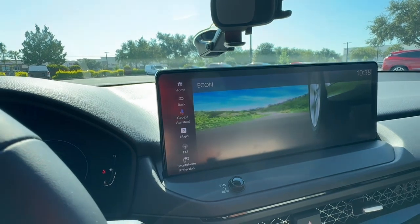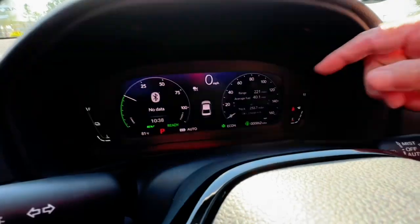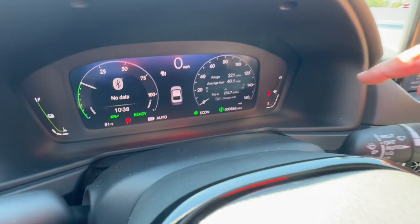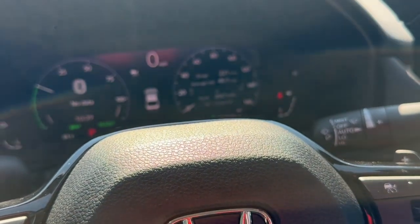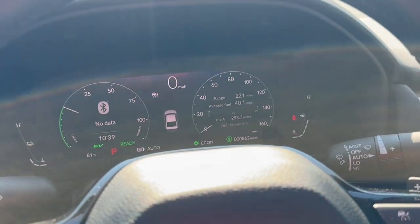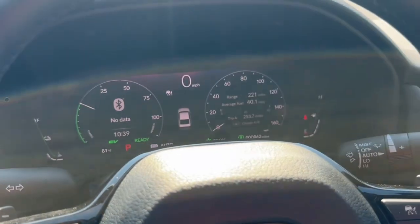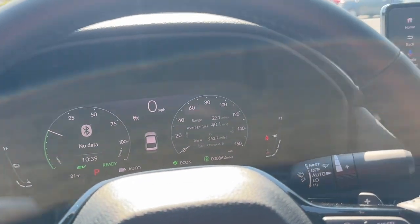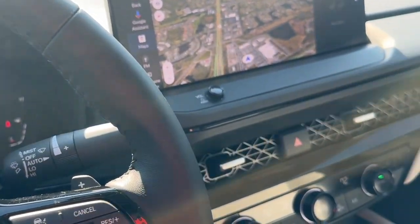I keep it on economy, and it's telling me right now that we're getting 40 miles per gallon, and we have 221 miles till empty. And you can see I'm down to a half a tank. So it only holds 13 gallons. And I mean, that's just amazing. I bought it for $2.66 per gallon, my last fill up. And, you know, I'm getting 500-600 miles range, over 500 miles per tank. So that's just amazing.